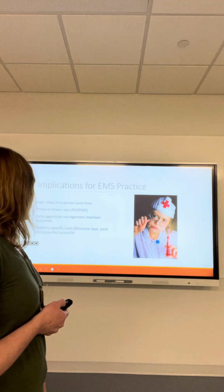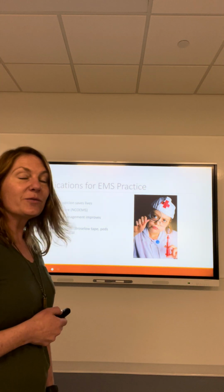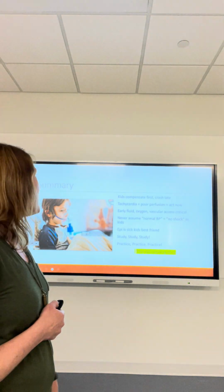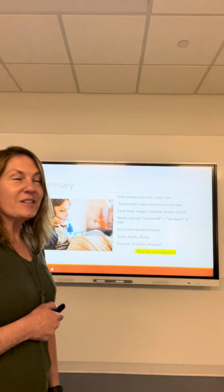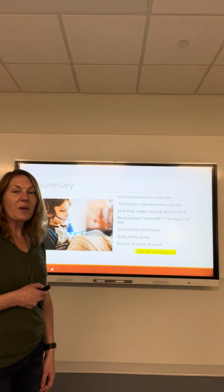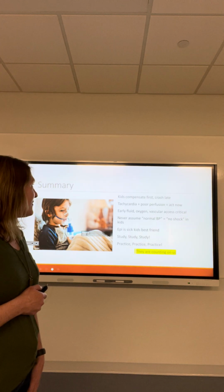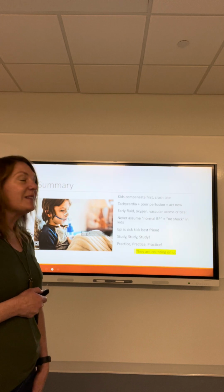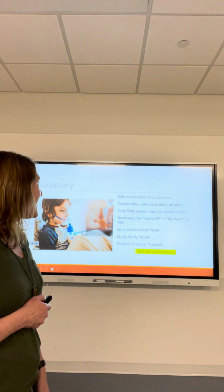So specific tools also help. Broselow and Handtevy are essential for our practices, for our agencies. They help us prepare. In summary, kids compensate first and they crash late. Tachycardia and poor perfusion, you need to act now. Don't wait. Early fluid, O2, IV access are critical. We're not going to assume normal BP means that they are not in shock. We're not waiting for that low BP before we act.